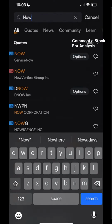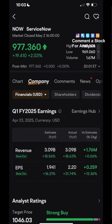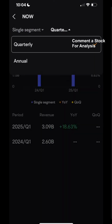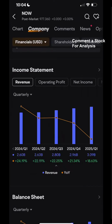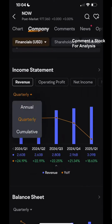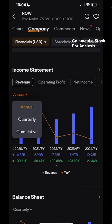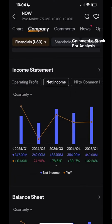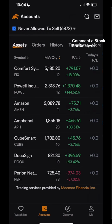Oh, someone said NOW. So this is ServiceNow right here. Yeah, they're kind of like a Salesforce competitor. They're a software company. The growth here is the best part. Actually, let me go to it down here. So if we go to revenue, the revenue is up 18% year over year. It's really incredible growth here. If we go on an annual basis, full year 2024, you can kind of just see the revenue hits a new record every quarter. And so does the net income. They're making like 400 million of net income a quarter. What about free cash flow? Wow, 1 billion of free cash flow a quarter pretty much. So yeah, ServiceNow, they're a huge software company, kind of like a Salesforce.